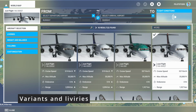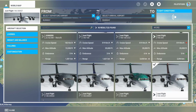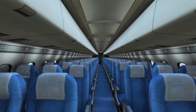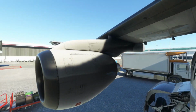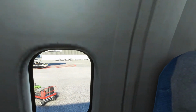Speaking about variants, you get 3 variants plus a few sub-variants. You get the 100, 200 and 300, plus freighter variants and quiet trader variants, as well as a military variant operated by the Royal Air Force, or 2 of them I should say, Mark II and Mark III. All of them include some sort of cabin, and while I wouldn't say it's the best cabin known to man, yes, it does look a bit outdated, and yes, textures are blurry inside, it's still pretty nice.